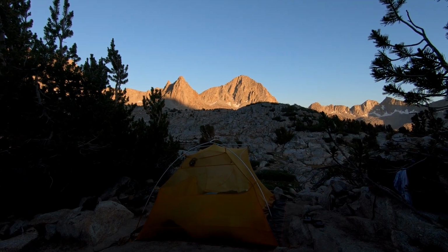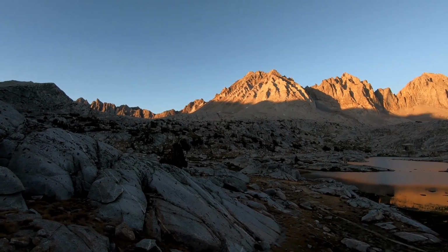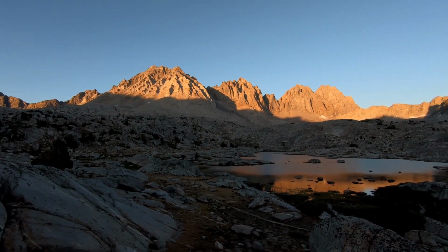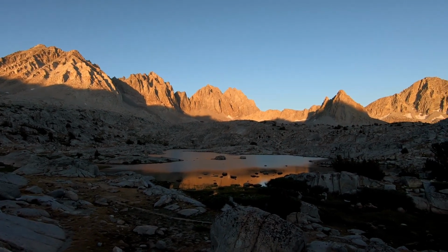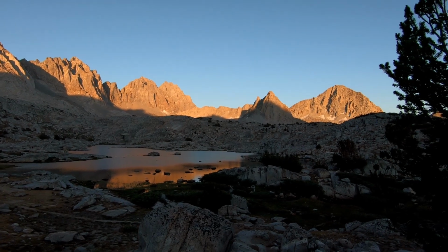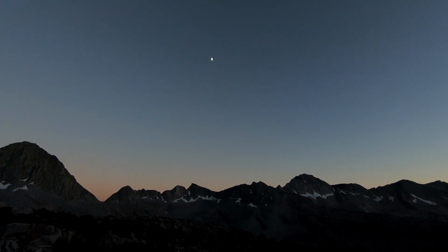It was nice for a change not to be waiting to crawl into the tent because it's so cold. Here we got to enjoy the sunset and the moonrise from a beautiful vantage point without a lot of wind or cold temps. Unbelievable quietness out here. Not a sound.